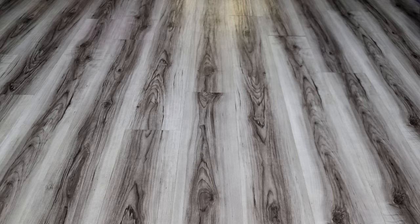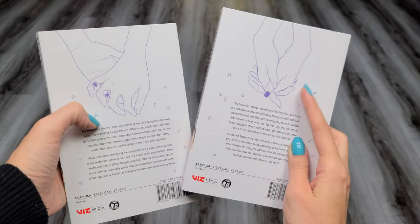Also, I love how on the back of the books, the characters are holding hands in different ways, and I just think it's really, really sweet.